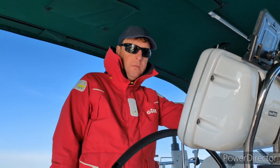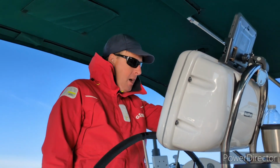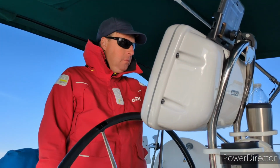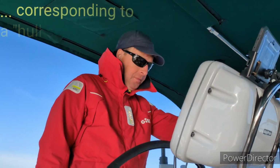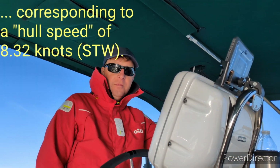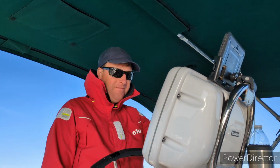Okay, we got the sails trimmed pretty well. What's our apparent wind angle? 90. And what's the true wind speed right now? 12.4. And what's our speed through water? 7.4. That's nice. That's an entertaining speed on Whitetail. Thank you, Dan.